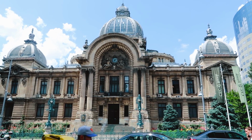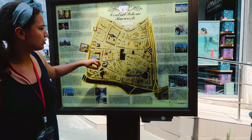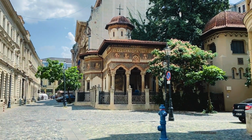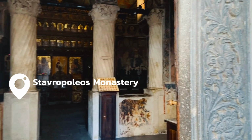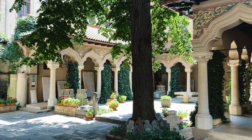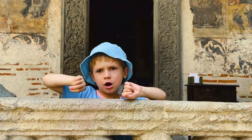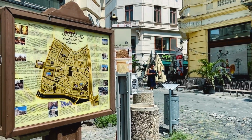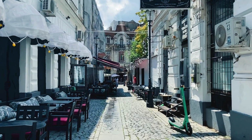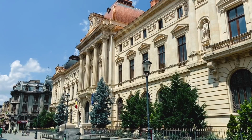This is the first Romanian bank still housed in a national monument building. The old city center is filled with bars, restaurants, food trucks, and the Romanian National Bank.